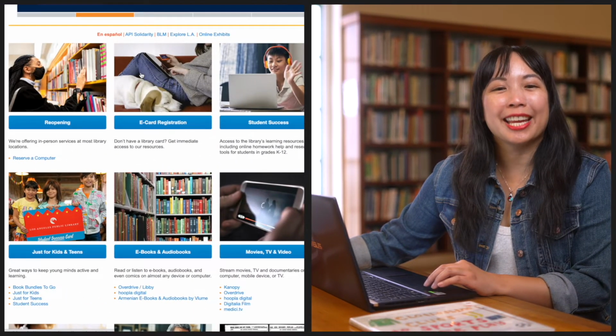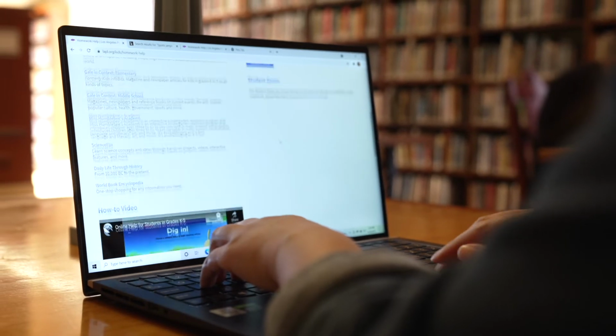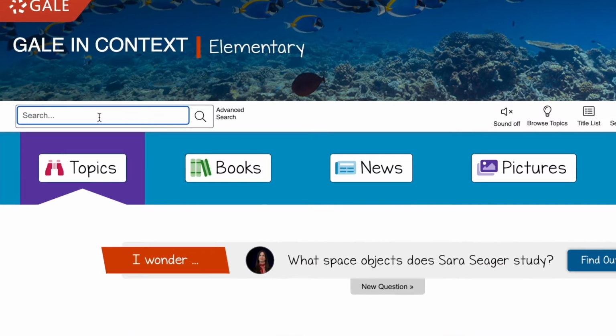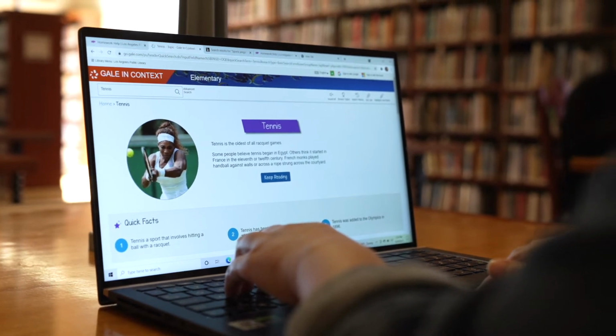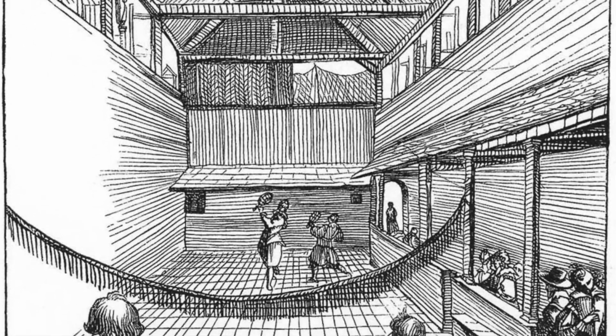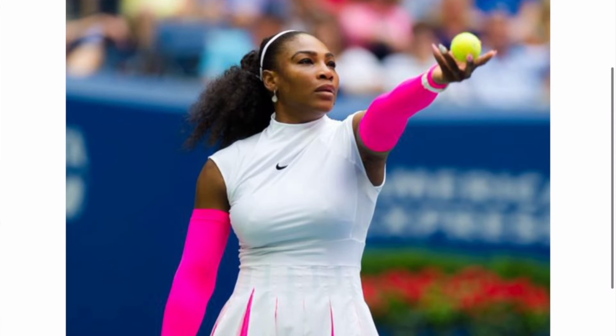If playing balloon tennis makes you want to learn more about sports, we have the perfect resource for you. Go to our website, lapl.org, and scroll down to Just for Kids and Teens. Then, click on Homework Help and find Gale in Context Elementary. In the search box, type tennis, and you'll see all kinds of information show up. For example, here's a fun fact. Tennis has been played since the 1500s. That means it's more than 500 years old. You can also find out about famous tennis players like Serena Williams, too.